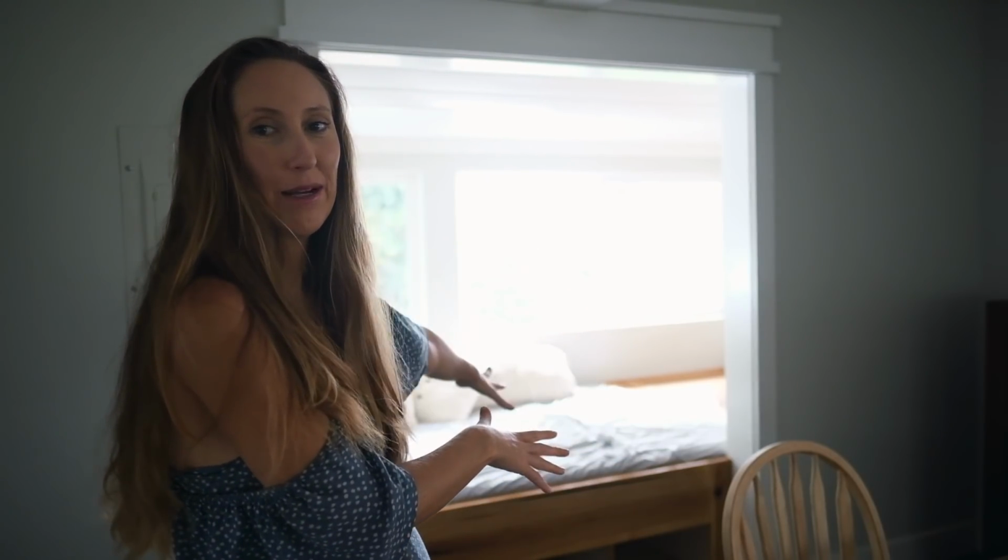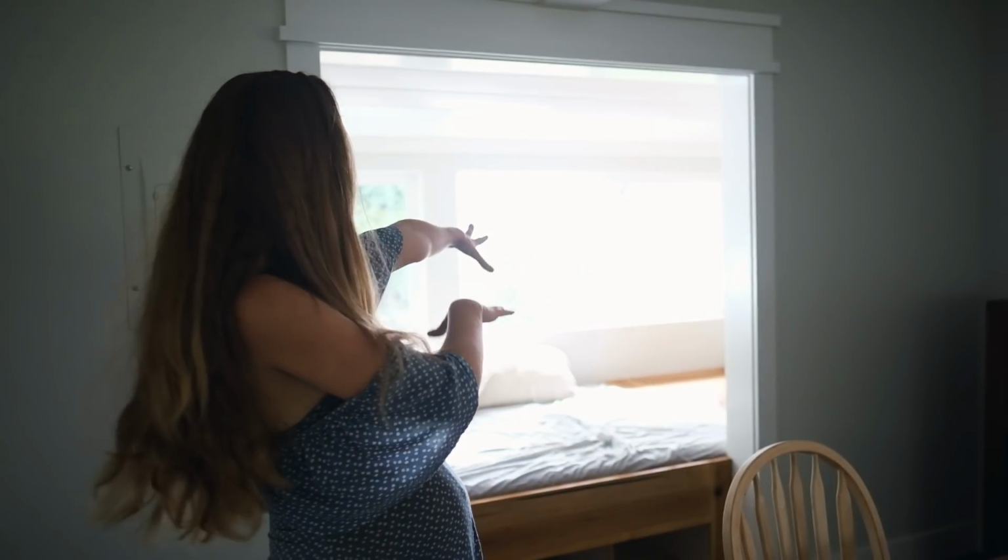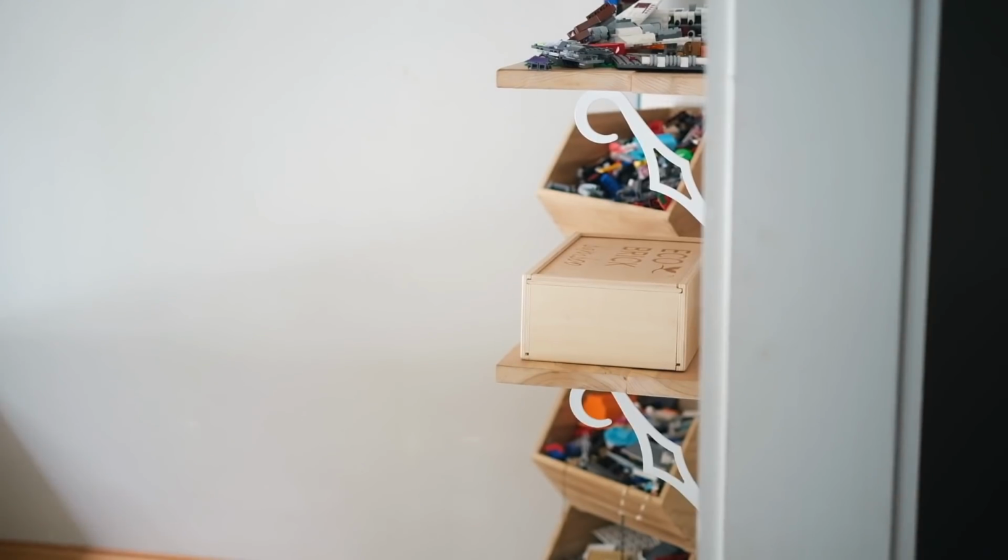So we put a daybed in here, like a big full-sized mattress, built a wooden frame and a little wooden cubby area, and it's a great cozy area for us in the house. We use this space all the time. It's kind of turned into the kids' Lego area, and we hang up our stuff on the corner.